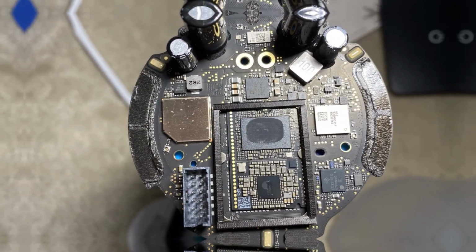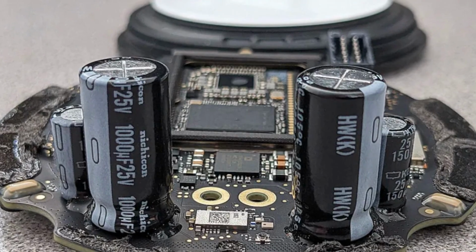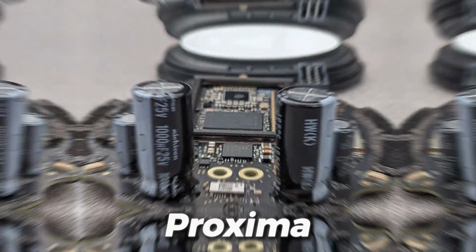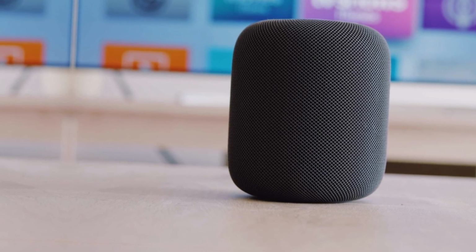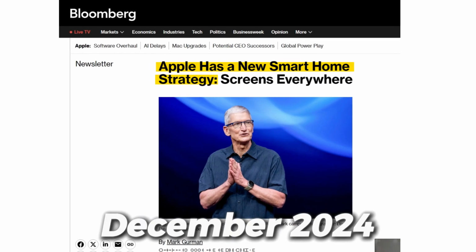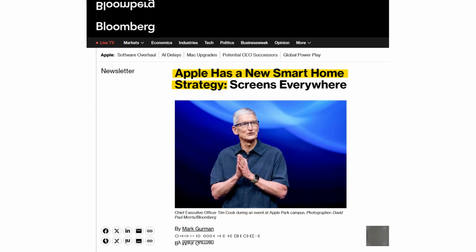The biggest changes coming to these new HomePods are on the inside. Apple is upgrading the processing power, though the exact chip remains unknown. They're also introducing a brand new wireless chip, codenamed Proxima, Apple's first in-house wireless chip. Unlike the C1 modem expected in the iPhone 16e, Proxima is designed specifically for smart home devices. Bloomberg first reported on its development in December 2024, noting that Apple plans to debut it in smart home products before expanding to other devices.